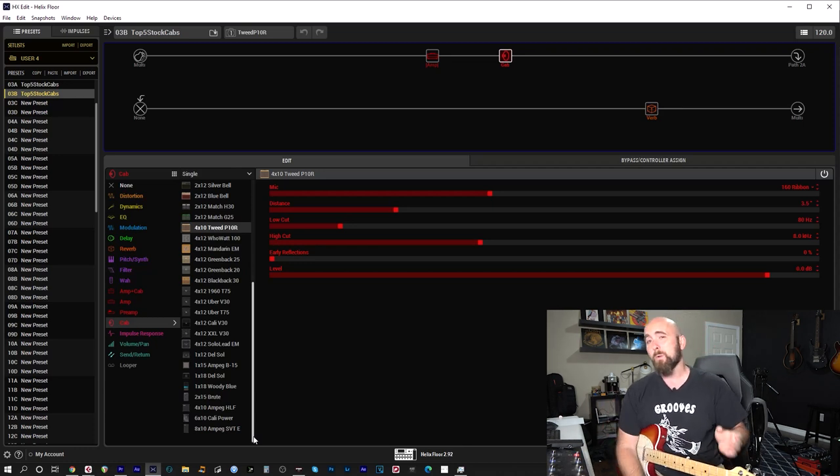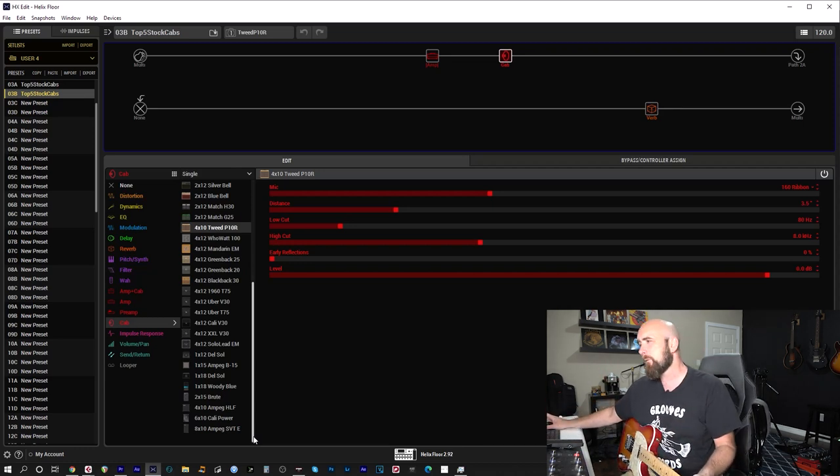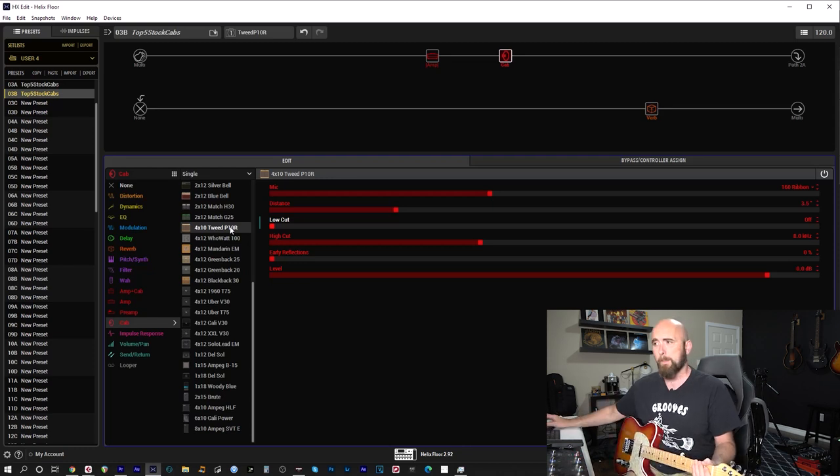Now, a lot of folks too will compare a stock cab to an IR and go, oh, the IR has this, you know, meaty bottom end and whatnot. And a lot of times I find that if we play around with our low cuts and high cuts, that can make a big difference to the sound. If I get rid of the low cut altogether, listen to the difference. There's a bit of a thud there.